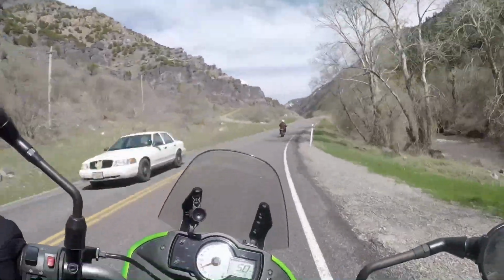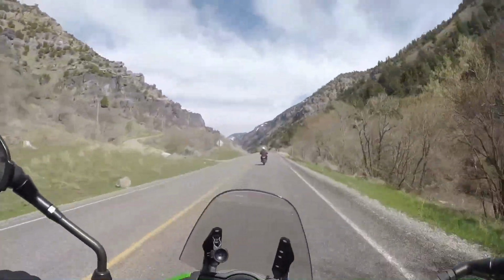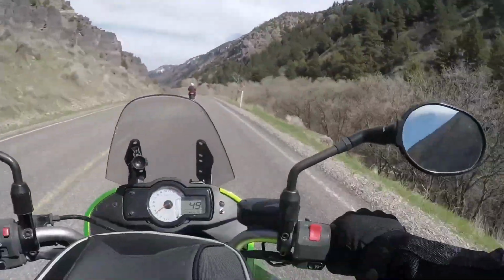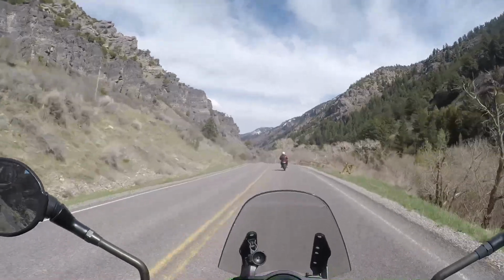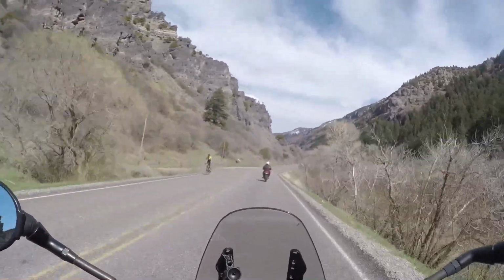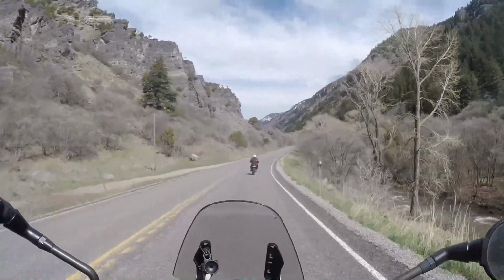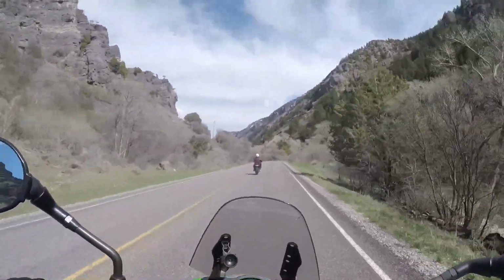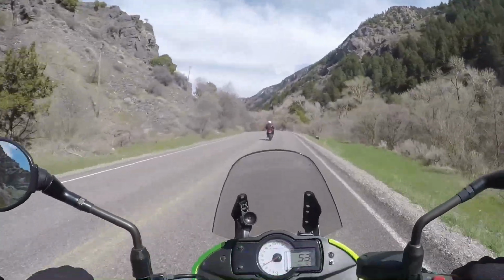So the very first thing that I want to show you that's pretty cool about this unit is I don't have to take my hands off of the handlebars. This is incredible. Watch this. If I want to listen to some music, all I got to do is say, "Hey Cardo, music on." Did you hear that? And here's our music.